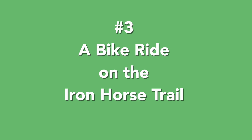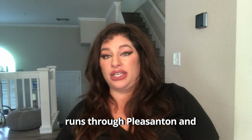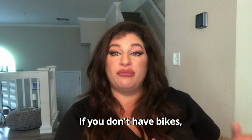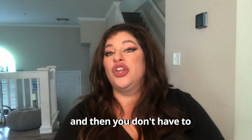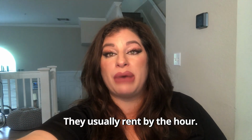Now, third on our list is a bike ride on the Iron Horse Trail. The Iron Horse Regional Trail runs through Pleasanton and provides a wonderful opportunity for a family bike ride. If you don't have bikes, you can rent them. And then you don't have to have them at all. It's easy to rent them. They usually rent by the hour.